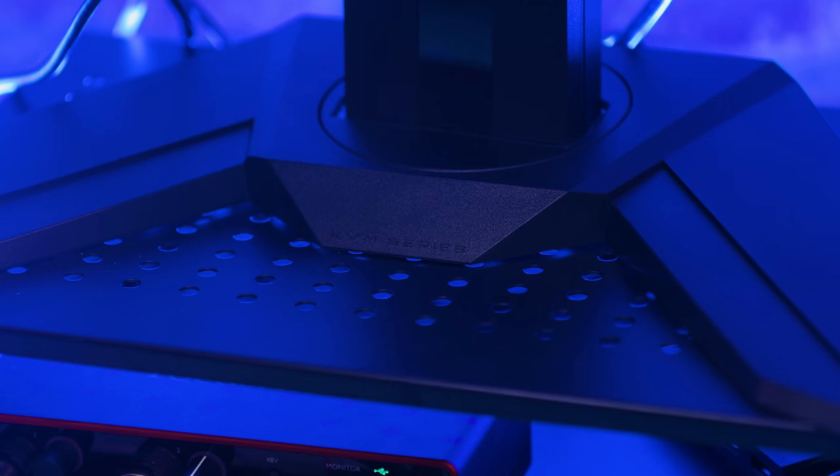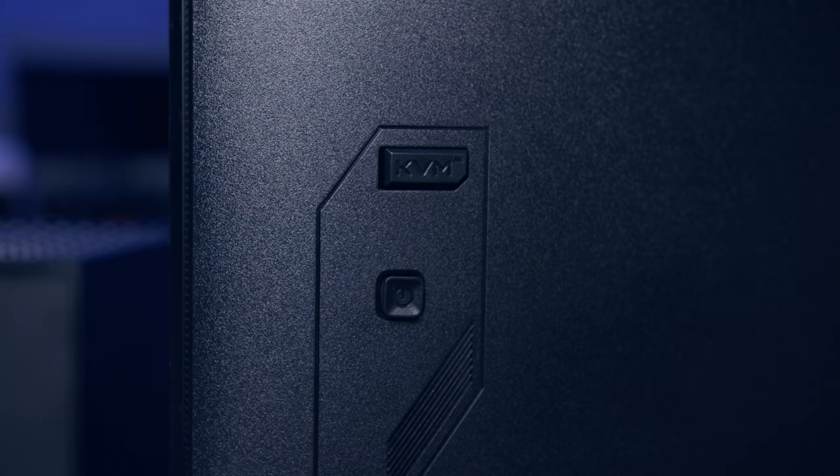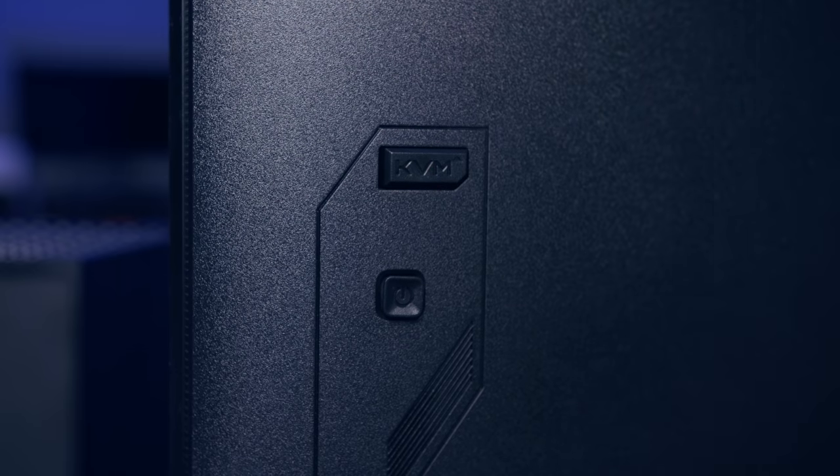At the base here, you see it says KVM series. On the back, there's this little toggle button for toggling around menu items. And above that, there's a big KVM button. So this is gonna sound a lot more complicated than it is, but it's very exciting for me, so you're gonna have to hear it. Essentially, if you have two computers, that one button will swap between the two computers, keyboard, mouse, and everything.